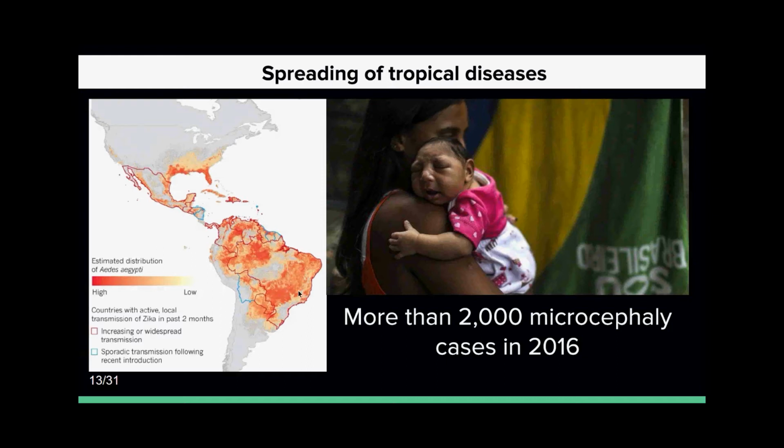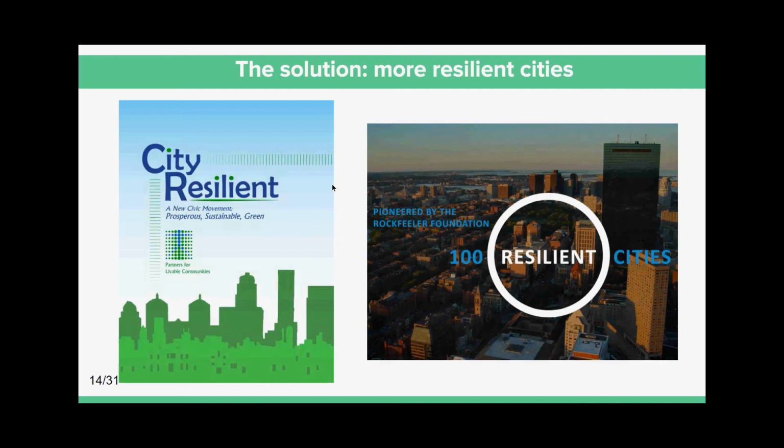So what is the solution? And we think, from our perspective, the solution is resilient cities, greener cities, sustainable cities, prosperous cities, with urban planning. So you have to know your city, you have to know your problem. So data is the key point to solve this problem, in our opinion.